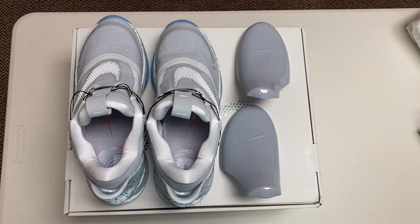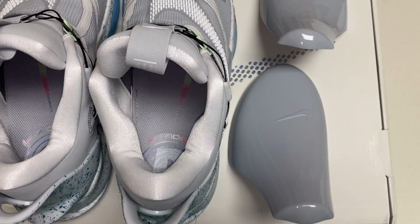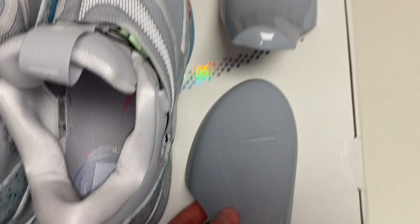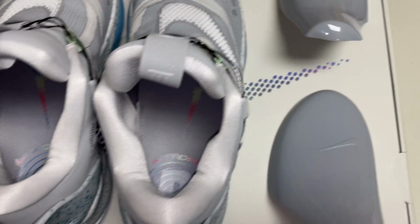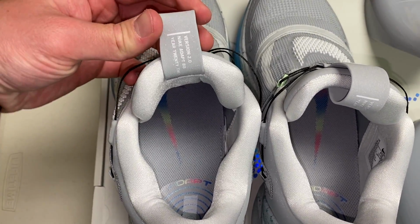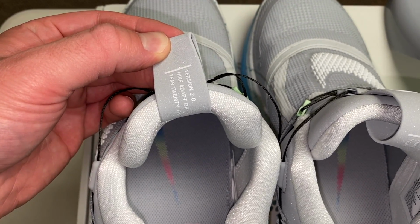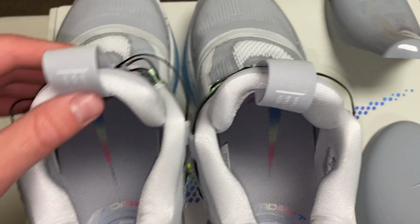Next up, we can take a look inside the shoes, get them loosened up, and see what's going on inside there. I've turned on the flash to get a better look, but the first thing to mention is that it does come with these plastic shoe trees, one in each shoe, each branded with the Nike swoosh on the top. And then if we move inside the sneakers behind the tongue, we can see the rest of this tongue tab right here. It says the same thing as the midsole where it said version 2.0 Nike Adapt BB year 2020. A really cool touch. I like to see that.